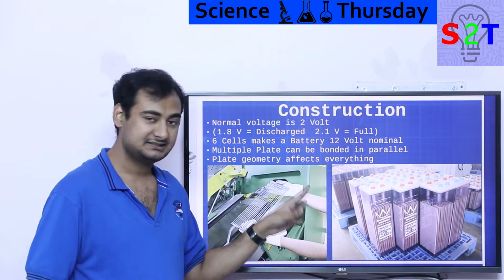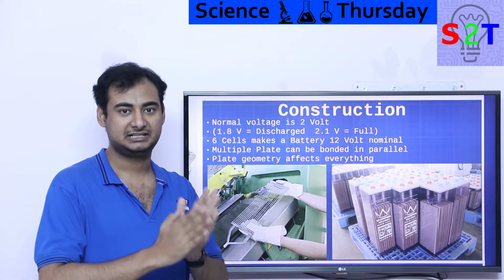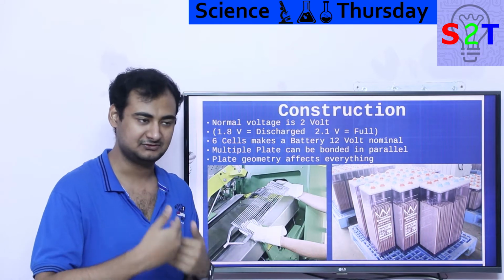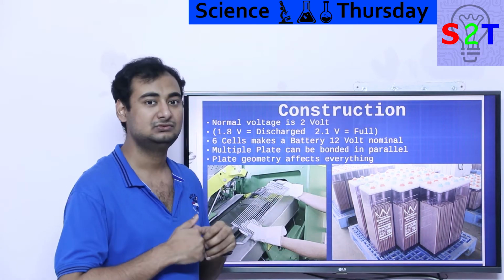So this is how it works. Now plate geometry. You will always hear this word plate with lead acid batteries, and sometimes you type plate batteries, the first thing you will get is lead acid battery. Plate geometry is directly proportional to charge flow.